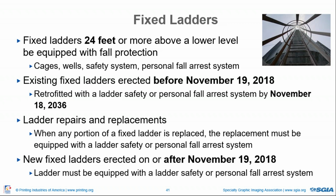Well, the cage isn't going to stop them from falling. It's just going to deliver them to the foot of the ladder at the landing where that ladder began. So as OSHA thought through this, they said, man, we really want to prevent people from falling. We want to prevent people from getting injured from working with ladders, especially fixed ladders. We need to change this regulation.